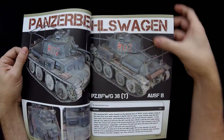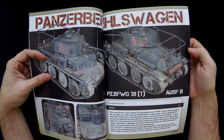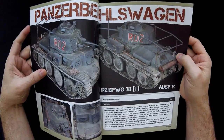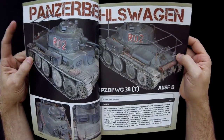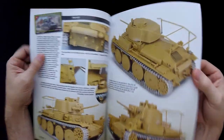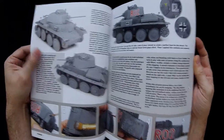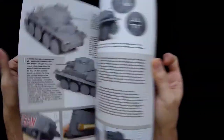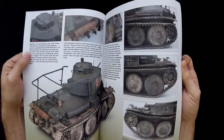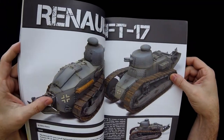All right, so real quick, we'll do a little page through. This is the Panzer Befehlswagen by Jorge. See, I can get it right after if I think about it. Jorge Porta del Corral. These articles are going to have various different stages of construction. This one pretty much was the finished stage, going through painting, or at least initial painting, and then some weathering and final photos and so forth. So a lot of detail there.